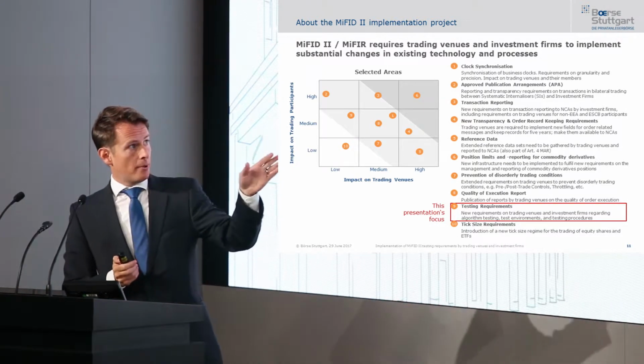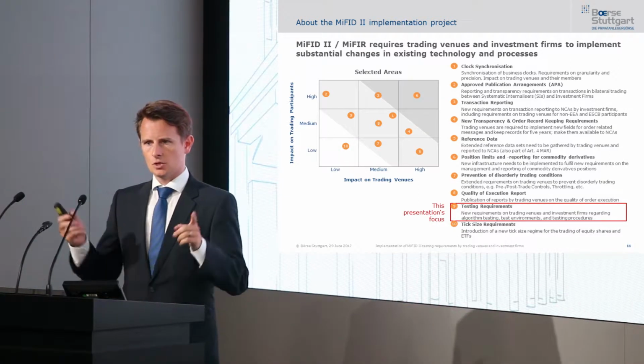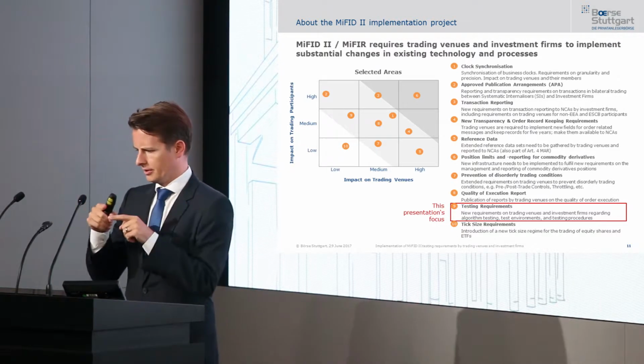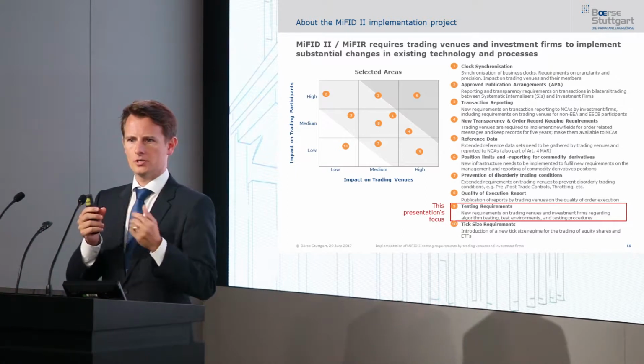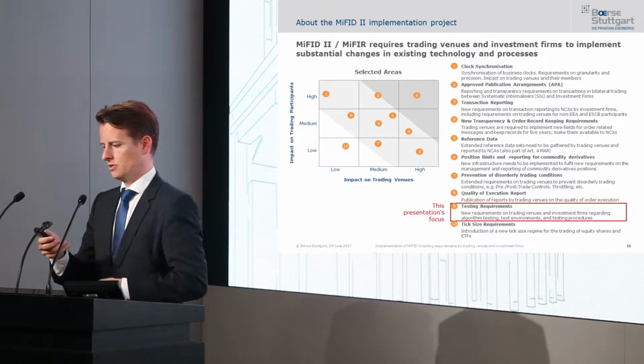So it impacts trading venues as well. And so, as a trading venue, you need to look at who your trading participants are. Are there any trading participants that are not required to transaction report? Then you need to do that for them.